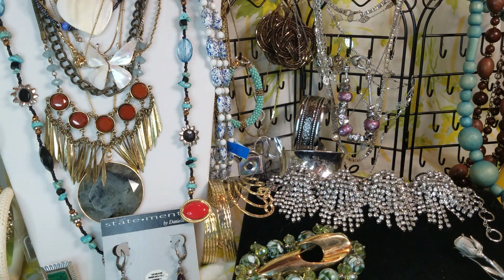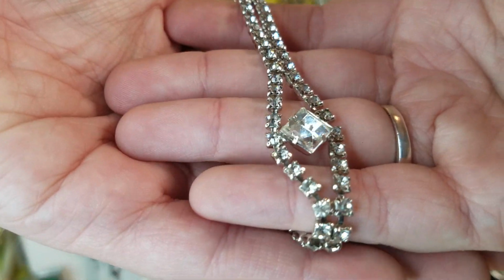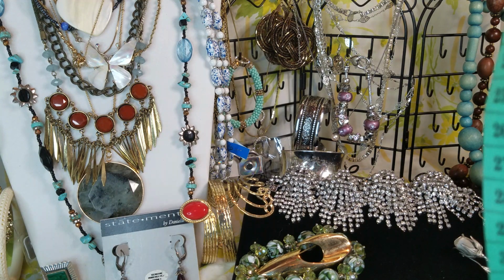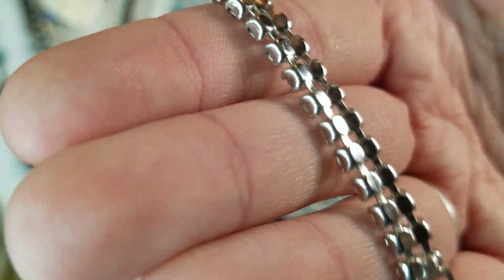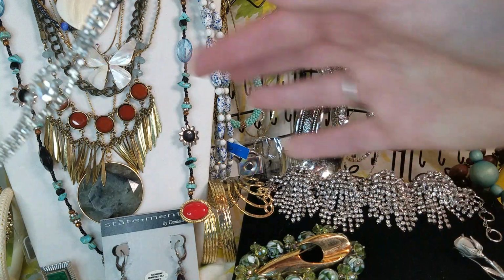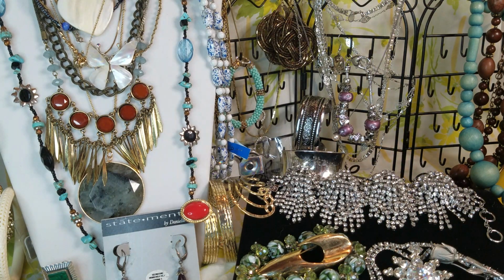Look at this. Yup, glass. No marks that I see. Got a lovely fold-over clasp. This is beautiful. It's just cute. Let's get the length. This is right at a 7. Very nice. This thing is very, very well made. It is in perfect condition. There are no missing stones. This is freaking beautiful. This is going to be $5.50. I'm sorry, it's got to be $5.50.